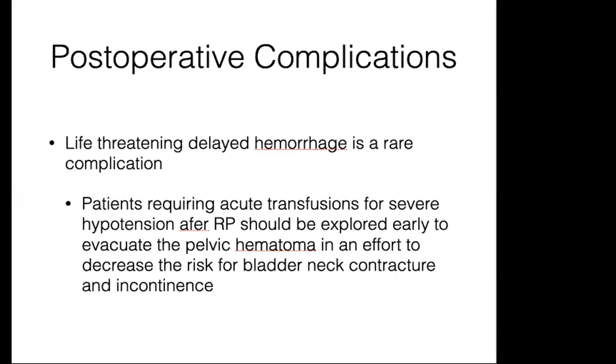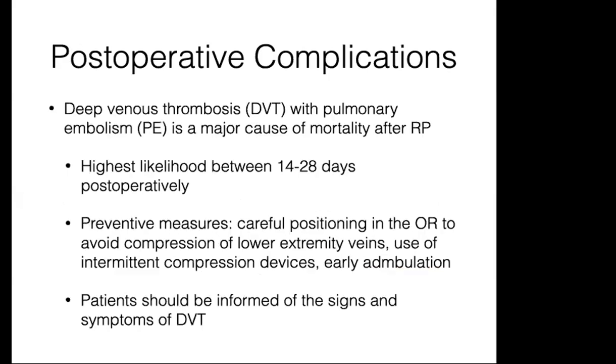Life-threatening delayed hemorrhage is a rare complication. Patients requiring acute transfusions for severe hypotension after RP should be explored early to evacuate the pelvic hematoma in an effort to decrease the risk for bladder neck contracture and incontinence. The likelihood of this complication is between 14 to 28 days post-operatively.